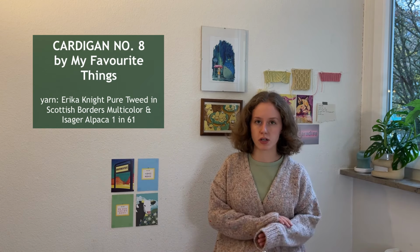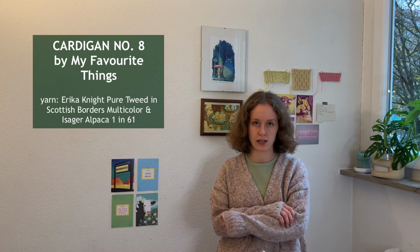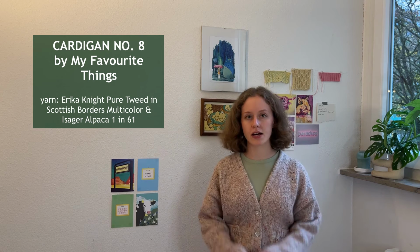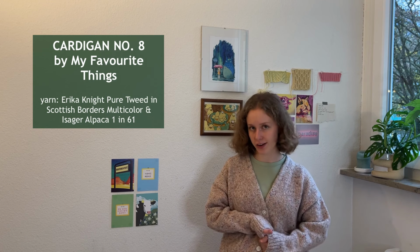I really love both the look and the feel of this. It is a little bit more rustic, but blocking made this fabric super nice. I'm guessing it's the alpaca mostly that bloomed really nice, and it feels not super soft, but just really cozy now. Now, as for the knitting process, it was pretty simple and straightforward. I just knit this pretty much exactly to pattern.